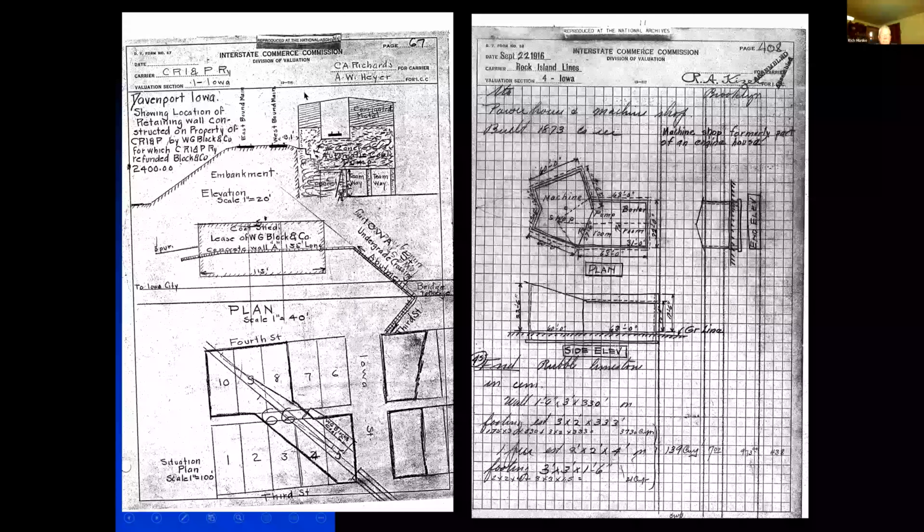Yeah, this is something that I found interesting in the Rock Island records. This is at Davenport. This is showing the location of retaining wall construction on property of the Rock Island. I think this is along the river edge where the Mississippi River comes down past Davenport. So we've got all this construction. That's not something that we often think about for railroads.